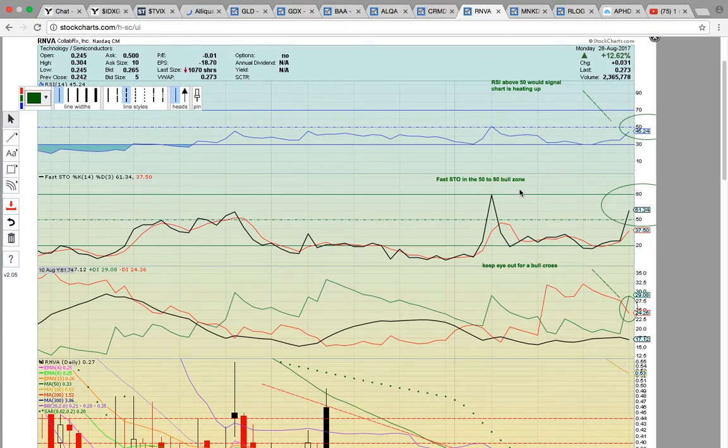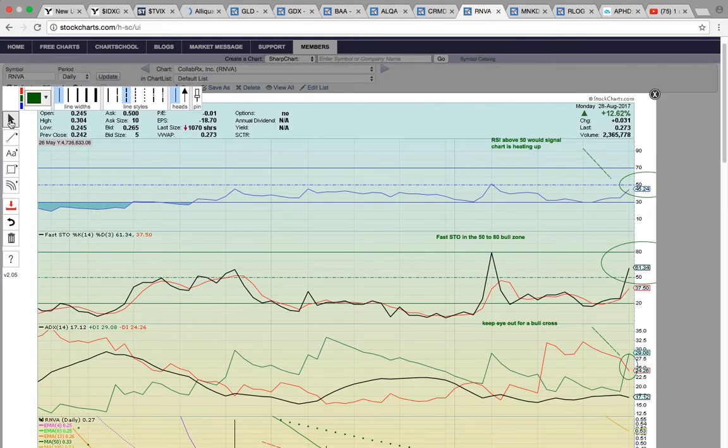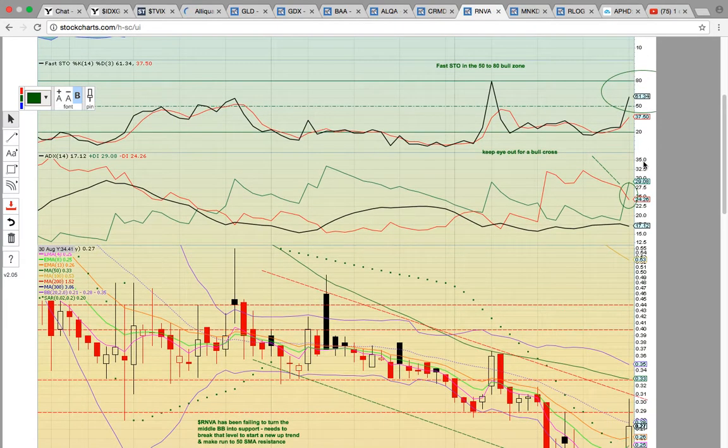Okay, take a look at RNVA here. This is an annotated chart. What you want to see if you're a bull is you want to see RSI get above 50. It's at 45 right now. Fasto is in the 50 to 70 or 80 bull zone now at 61, so there is some more room to run until overbought levels.